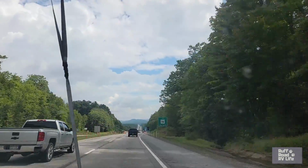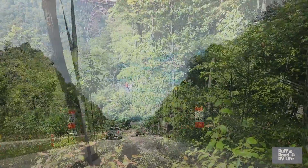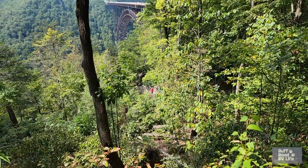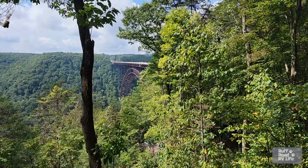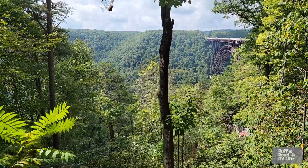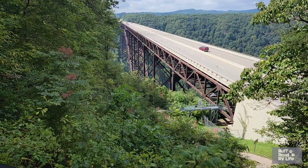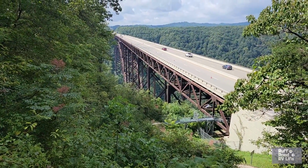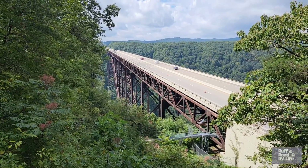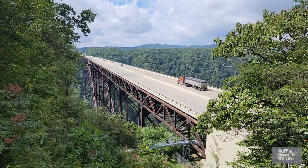Now, if you want something else to do while you're in this area, you can take about a 35-minute ride in the car, and you can go to New River Gorge National Park and Preserve, where you drive across the bridge over the New River, and it is the third highest bridge in the United States at 876 feet, and it is the longest single span steel arch bridge in the Western Hemisphere.